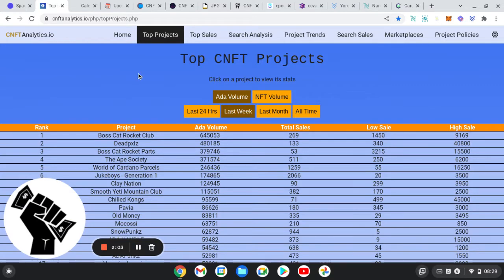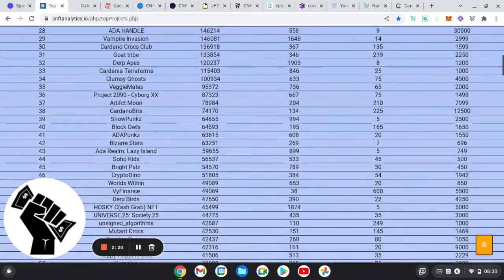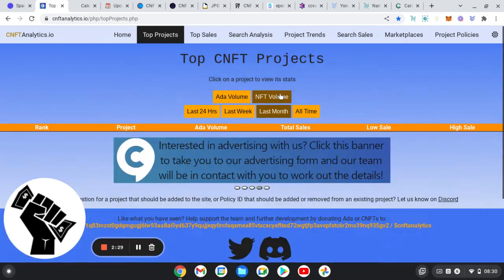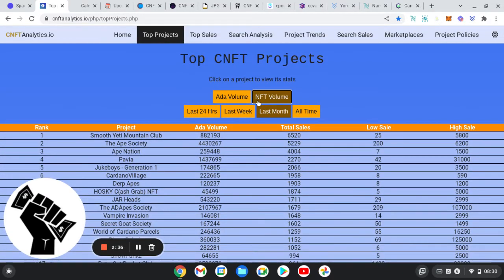This is another great site, Cnft Analytics. Again, it will help you see the volume. You can look at things in more detail. So if you want to go to the last month, look, it tells you all the volumes for all the projects, the total sales, low sale, high sale, so the lowest it sold for and the highest it sold for. So you can see, guys, this is a really good tool as well. And if you want to look into volume again, boom, it's right here.